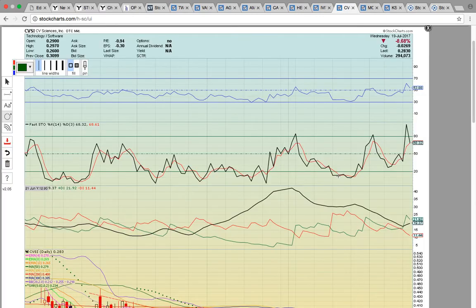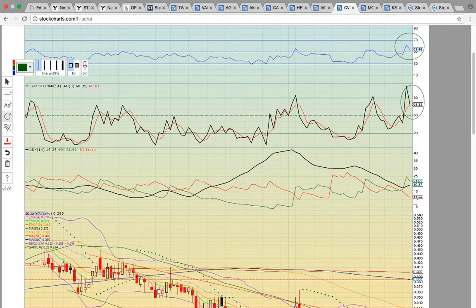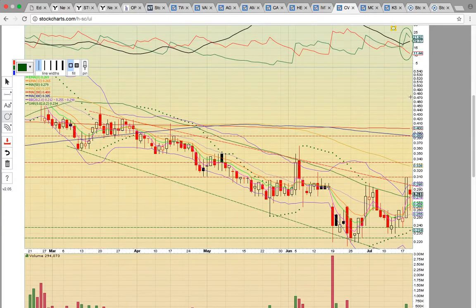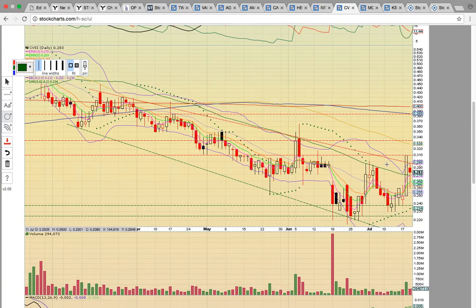Okay, let's check out CVSI. This stock is in the bull zone here on our RSI. You've got Fasto has corrected. It's still bullish on ADX here, but plus DI is ticking down. It needs to stay above the black and the green line, or the black and the red lines.